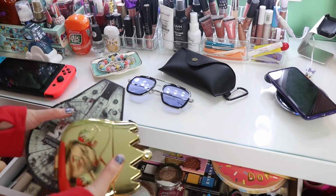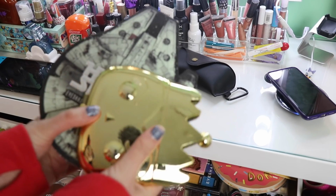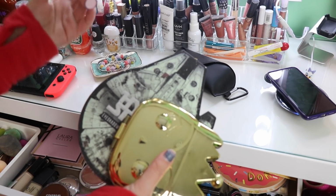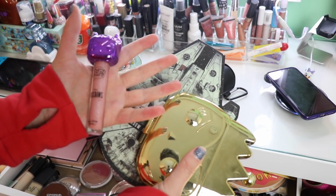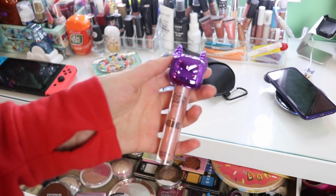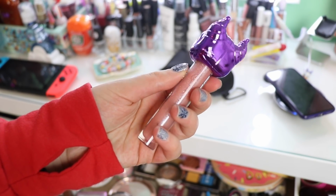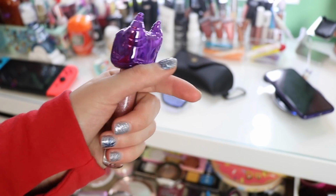I was also getting some questions about Disney makeup, if I could do a Disney makeup collection, and I only have these 3 things. These are the only Disney official makeup things that I have, and one of them here being this Funko Pop Maleficent little Villains lip gloss, which is really shiny. The top is really fun.